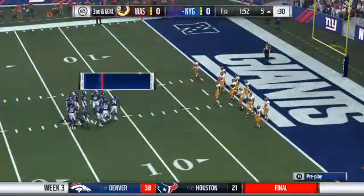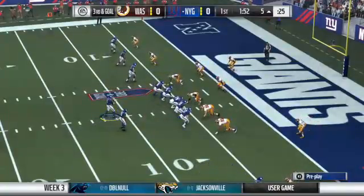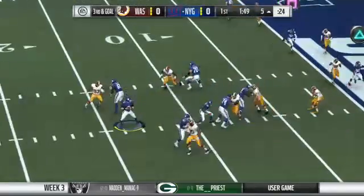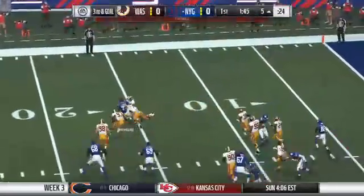Long drive. The defense just cannot seem to catch a break and get off the field. An extra defensive back on the field here for third and goal. On third and goal, Ryan. Ryan hit, and he lost the football.